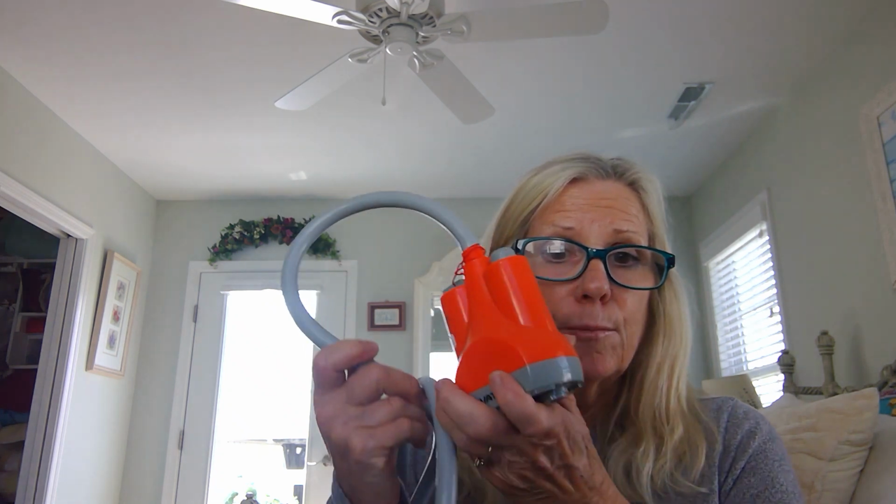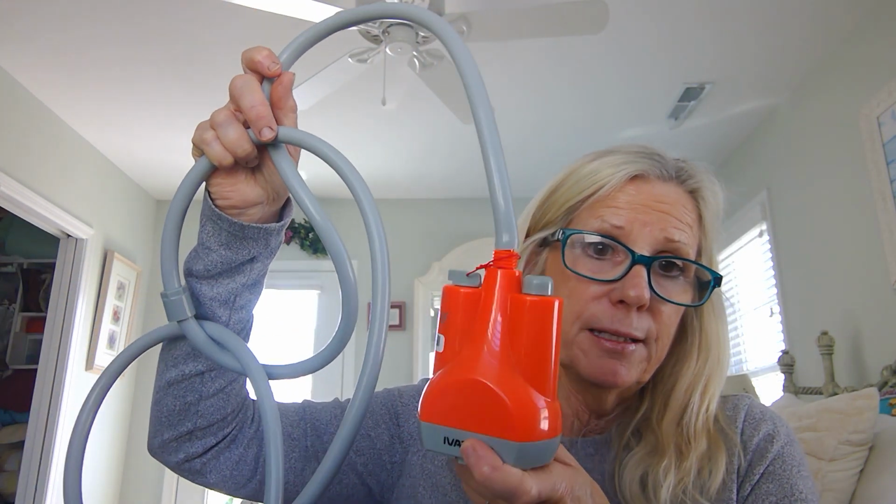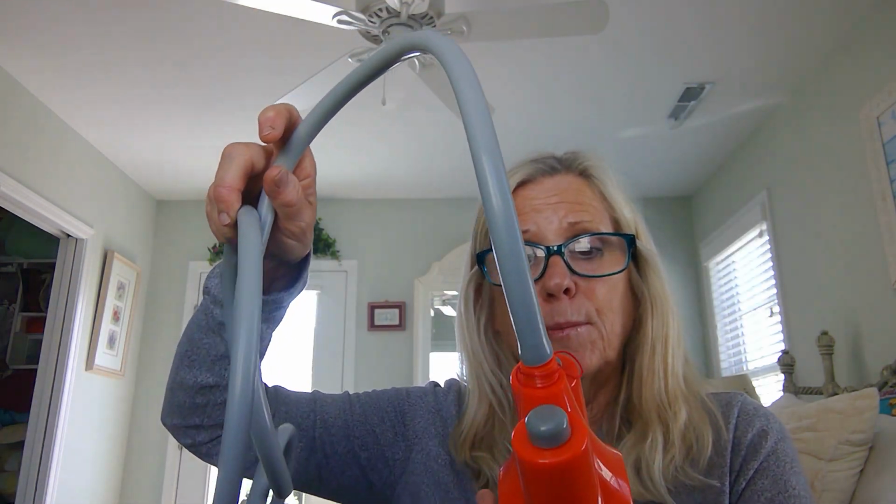I usually heat up a kettle of hot water on my butane stove, not even half a gallon of water. You heat it up, pour it into your bucket, and then you add some cold water till it's warm room temperature, whatever you're comfortable with. And then this actually submerses into the bottom of the bucket, and it is USB powered.